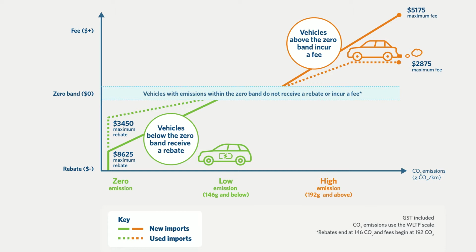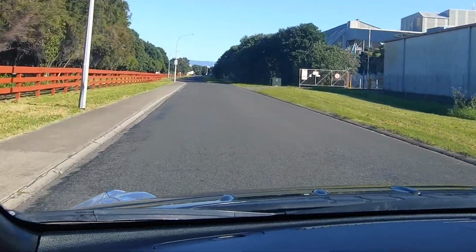And then a lot of the hybrids can be anywhere from $700-800 to maybe $1,500 worth of rebate. And then once you start hitting your V6s and V8s and your big diesel utes, you actually have to pay often thousands of dollars to enjoy the privilege of driving one of those.